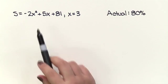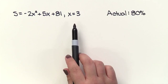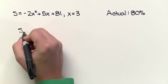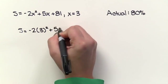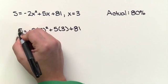To determine what the model predicts, we'll substitute x equals 3, since this is group 3, into the model and solve for S. So we have S is equal to negative 2 times 3 squared plus 5 times 3 plus 81.